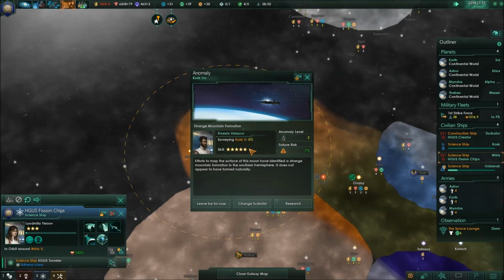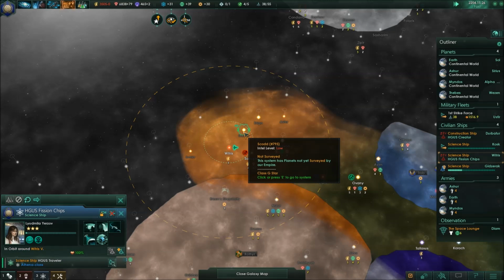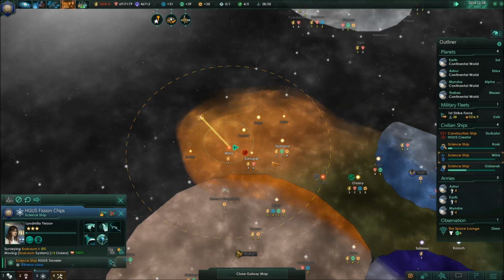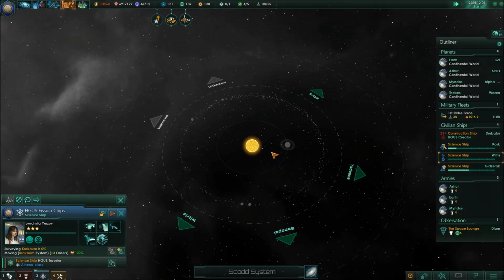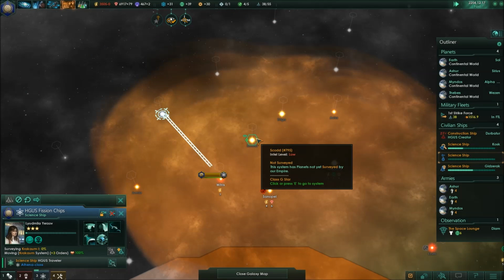System survey, it's not complete. Anomaly found, great. Yeah, you can research that. In the way of potential planets out here, let's head out there. I don't think that there's really anything worth colonizing there. Well, there's nothing worth colonizing there.